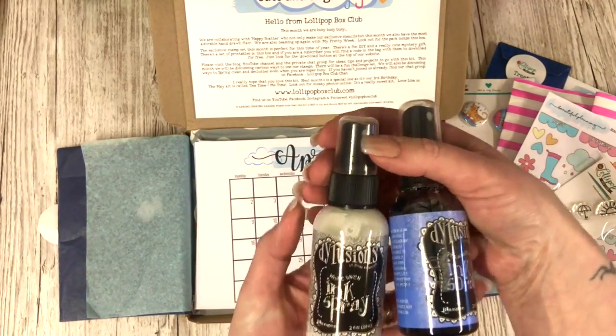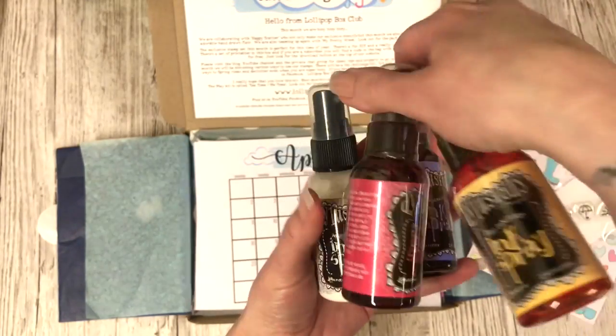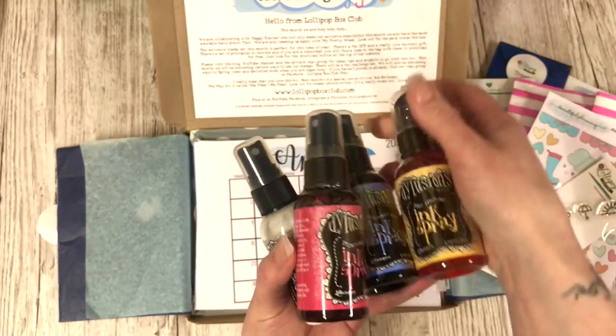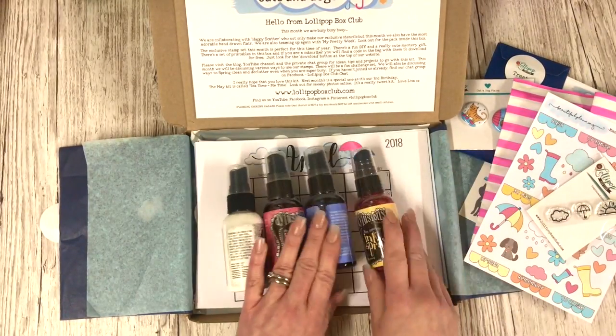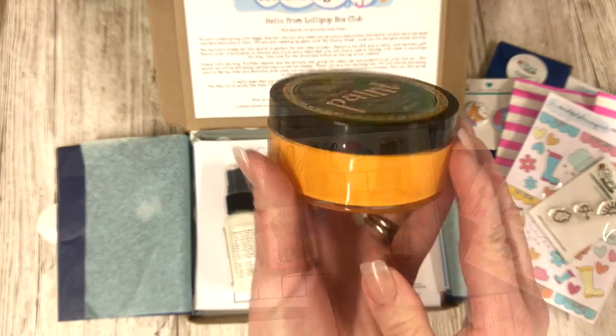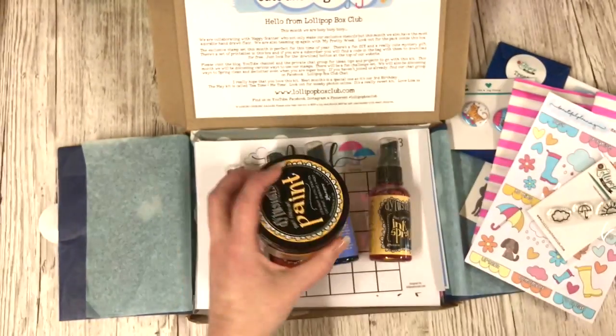I love my mixed media. So we've got some ink sprays this month and they all match. So we've got some pink and some lovely orangey. This is called Pure Sunshine. It's such a happy colour. I'll show you the paint. Isn't that amazing? I love that. That really is sunshine in a pot.